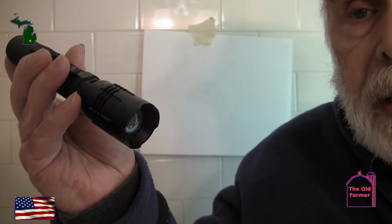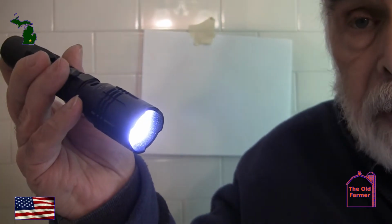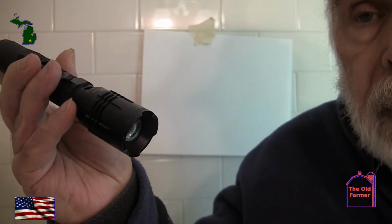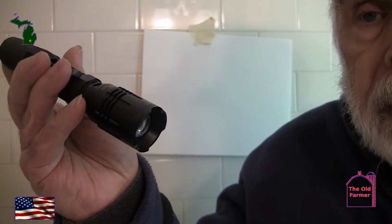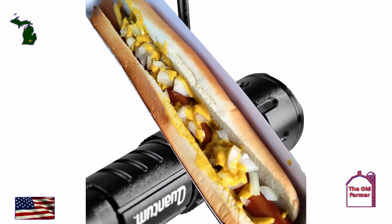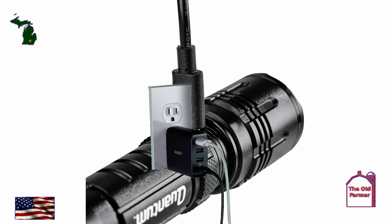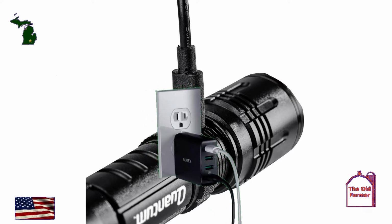I've done this several times already, and one time when I needed it, the battery was dead because the flashlight was on in my pocket. The USB cord is only a foot long. Come on, really, a foot? This makes it difficult to plug into some of the charging ports. You know, the USB charger that plugs into the wall and then the USB cord plugs into the plug.